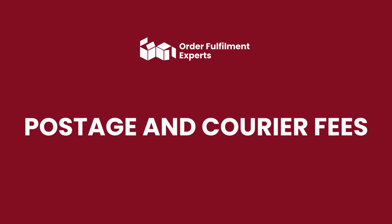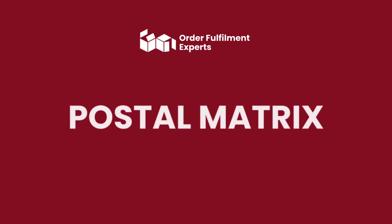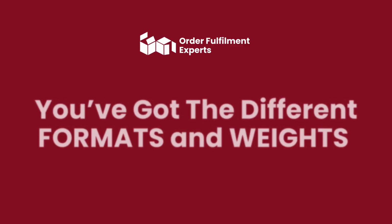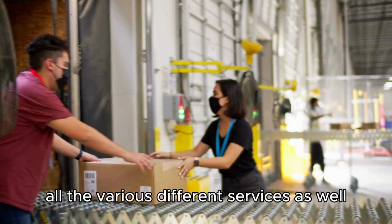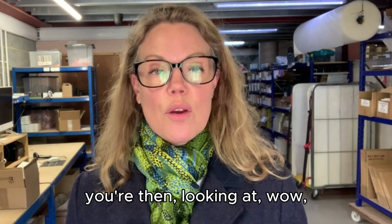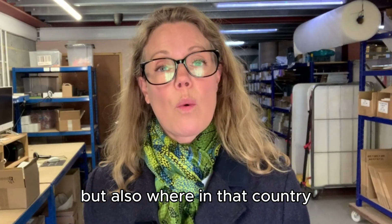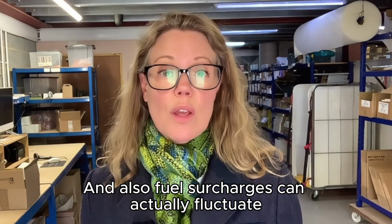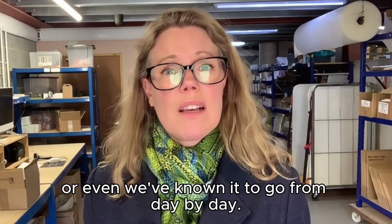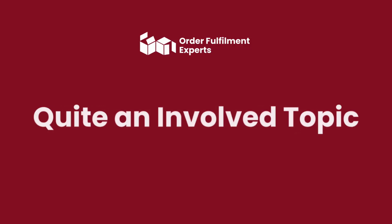So we then are looking at postage and courier fees. Now postage and courier fees, again, can be a little bit of a minefield, because I don't know if you've ever seen a postal matrix, but it is rather overwhelming. So the UK ones, obviously you've got the different formats and weights and therefore a different price, and all the various different services as well for each of those weights and formats. And then if you're going internationally, wow, it depends not just on which country it's going to and the volumetric weight, but also where in that country as to what the cost will be. And also fuel surcharges can fluctuate, not just month by month, but also week by week, or we've even known it to go day by day. I'm going to probably cover this in more detail in a standalone video because it is quite an involved topic.